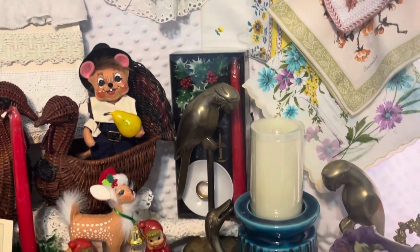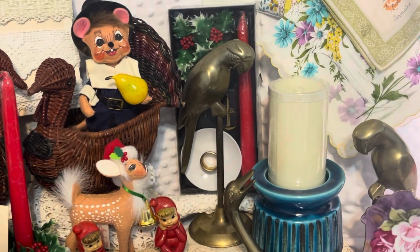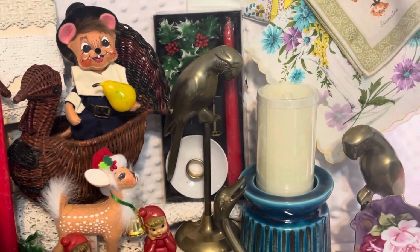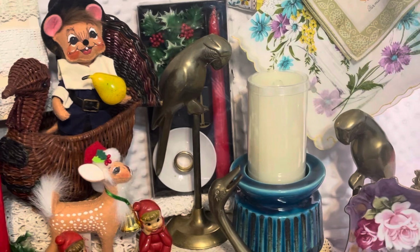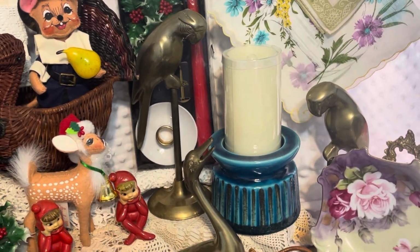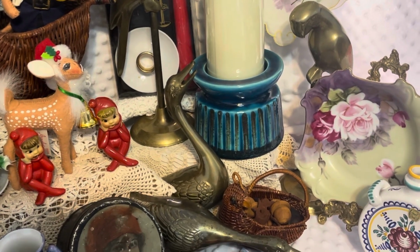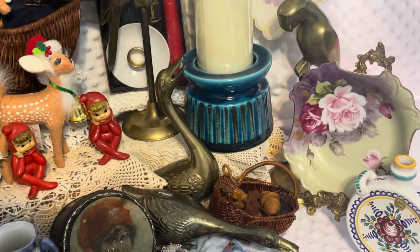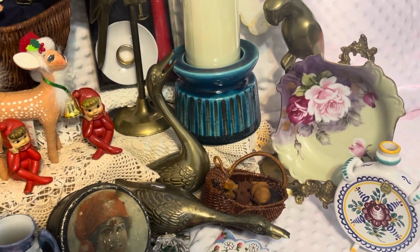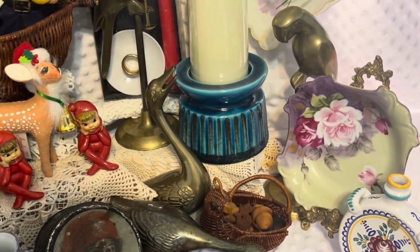Going to be some brass again this week. I did find some more brass. Have the, was that like a parrot? Birds. I have a couple of them, and they're on a tall pedestal there. A couple of your goose, swans, no, maybe ducks. I think they're geese. Yeah, one with its head down, the other one with its head up.